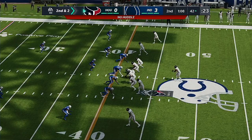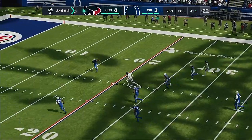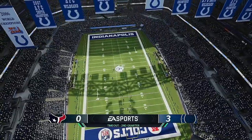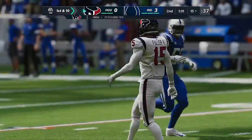Watson trying to get his guys moving. Looking to throw again on second down. Watson, Fuller brings it in over the middle. Now the Texans will burn the first of their timeouts as they'll stop it with just over a minute to go before halftime.